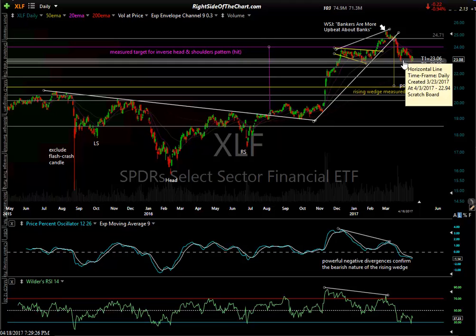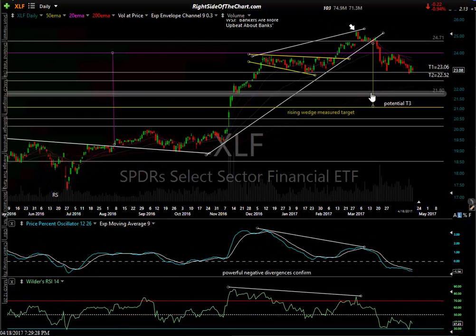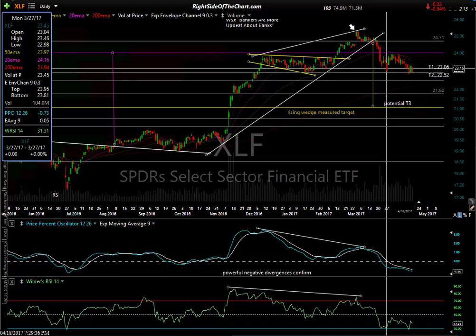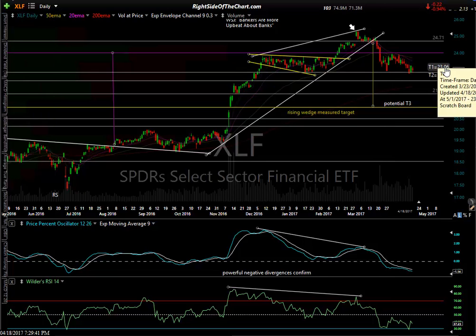The financials had pretty much a waterfall sell-off, as you can see there, in just a matter of a couple, like maybe less than 2 weeks. It looks like we went on to hit that first target back here on March 27th. We hit a low of 22.98, so that hit the first target here of T1.